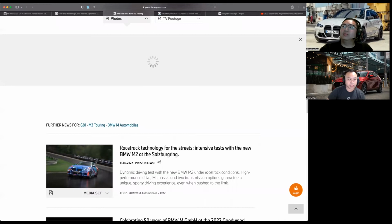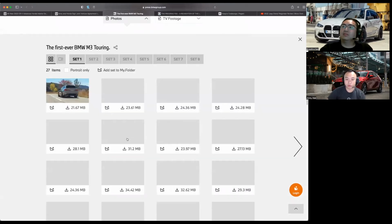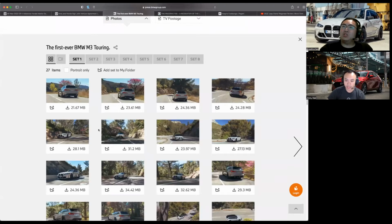The base model is going to be the Competition, so it's going to have xDrive as standard. Yes, it's an M xDrive, which means it does have a full rear-wheel drive mode that's built in. No manual option, automatic only. Which, you know what? It's a wagon. I think that's absolutely fine.